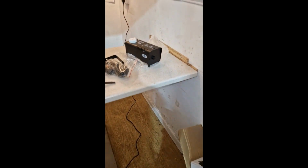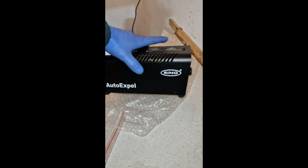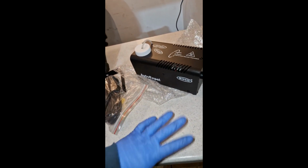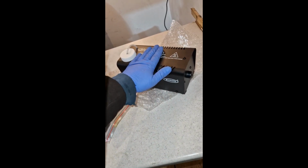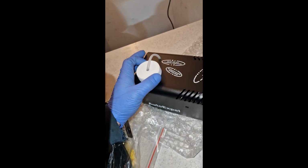Right, we have just unboxed our Ring Auto Expel Misting Machine Starter Kit. £2,500 during COVID. You can pick it up for about £20 now. I can't remember what it was. But it's a sanitising machine, so it says you run the car, put your fluid in here, run the machine for about 25 minutes, and then leave the car for a little while to let all the gases get out.